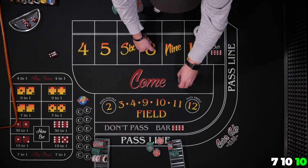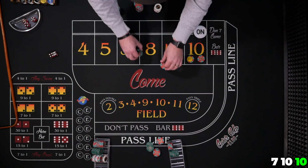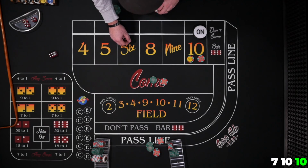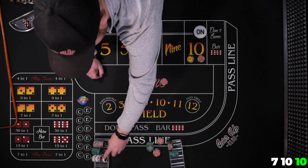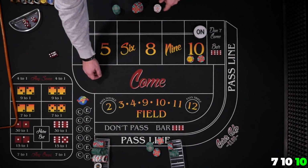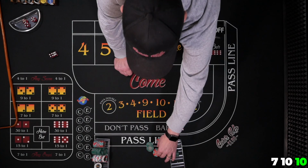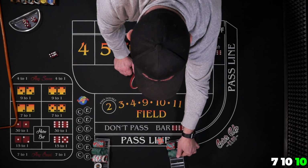Our come bet is going to travel to the 10. Our buy bet is going to pay 58. And we can rack that up. And the puck is going to go off because we hit our point. So let's go ahead and rack this.